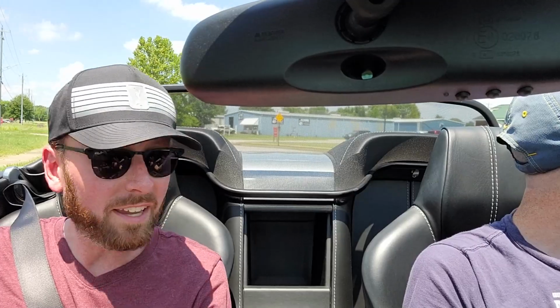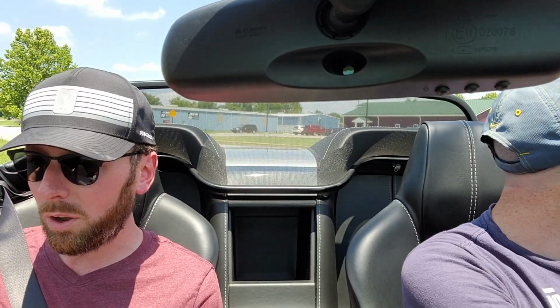14-ish years old, and it still gets looks as if it were a new one. And 225,000 miles less than mine. So we've got 26,000 miles on the odometer, just a little bit over. So, I mean, it's a clean, low mileage vehicle if you are looking for one of these things. It's beautiful. It's so beautiful.